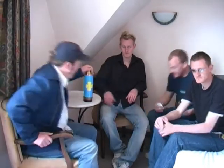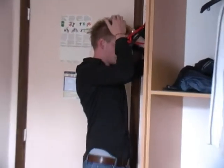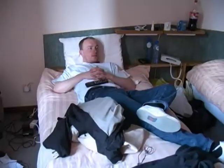And part of the experiment is to see what checks are in place at customs to prevent this sort of ordnance coming through. Obviously it doesn't look like the real thing, but certainly should be picked up by any kind of detection or search. So we're now heading back to London. The road trip continues.